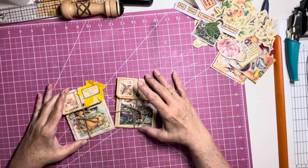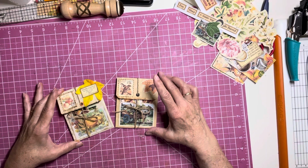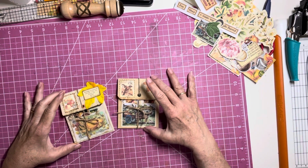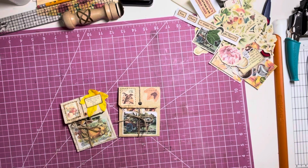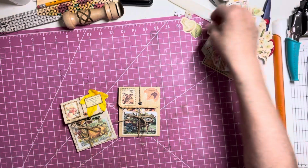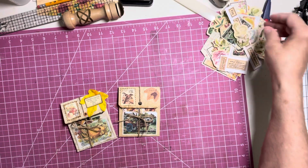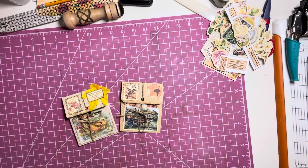I hope you enjoyed our little craft session today. I think these are so cute, and I do plan on making some Christmas ones. I think they will be absolutely gorgeous for Christmas in Christmas colors. I am going to be starting to work on Christmas journals shortly, because Christmas is right around the corner.